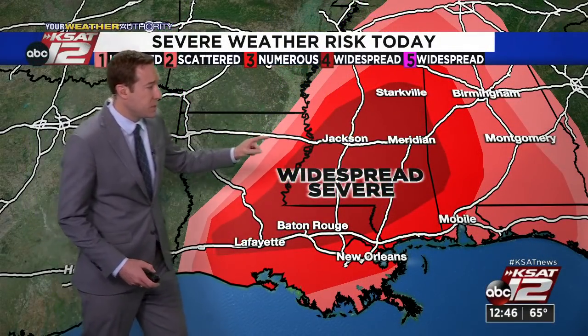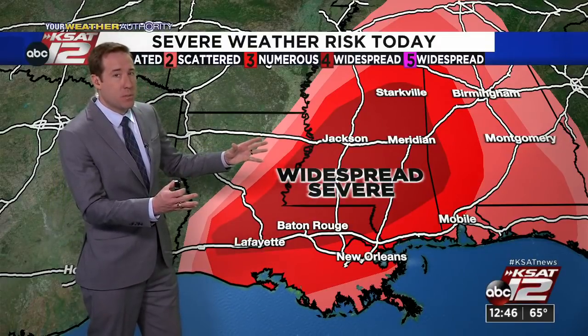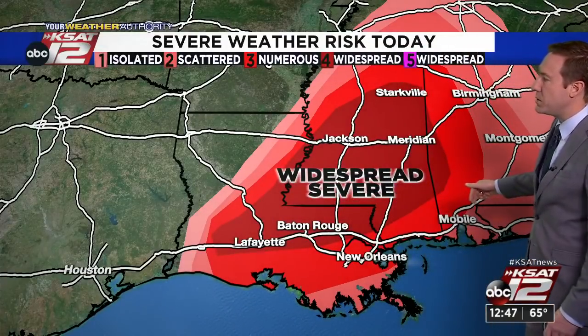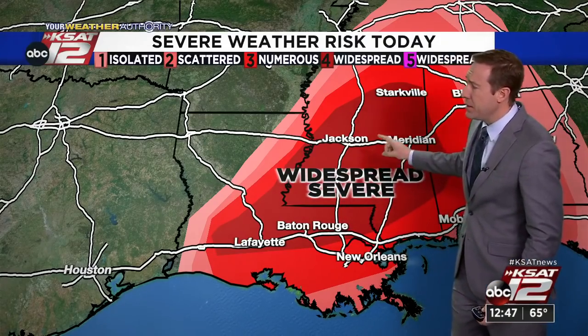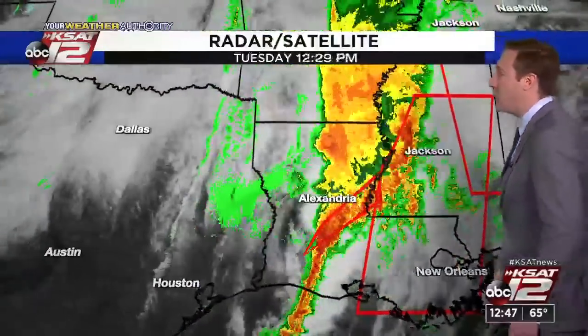Widespread severe weather. So this is the same kind of risk that we had yesterday across parts of East Texas, and it's a pretty significant risk. It stretches again from Baton Rouge north of New Orleans over to Mobile, and that threat will continue to push east later today. So that is an area there in Mississippi that will likely see a lot of what we were dealing with yesterday.